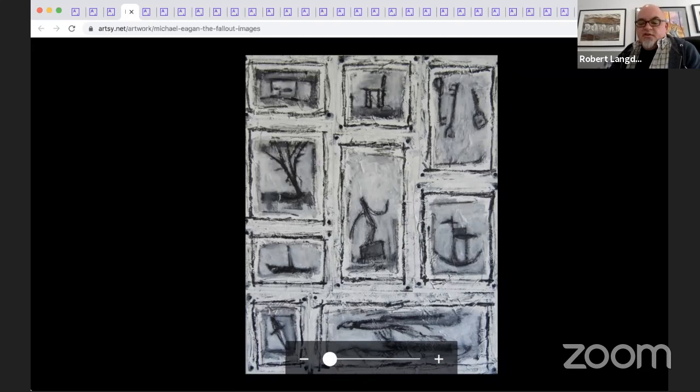And Michael says about the fallout images, ending a relationship is a very challenging experience. Inevitably, all breakups contain fallout. This work contains a representation of such elements. And then on the back of the canvas, I don't know if I can pull it up, but there is a sketch, sort of like a layout mapping out each of these different elements on the canvas.